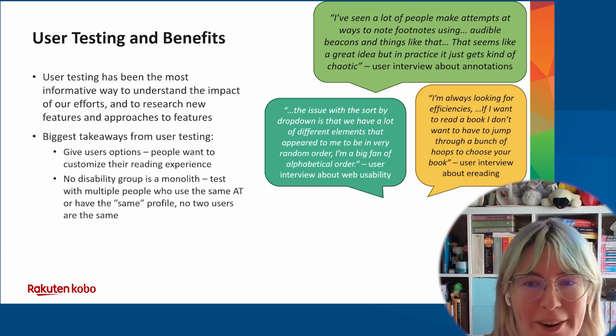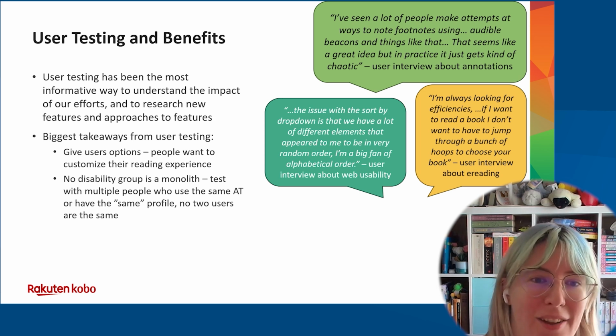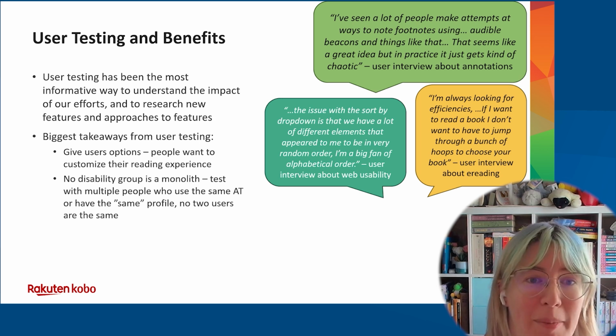I put some quotes here from recent tests that we've done. In a user interview about annotations, the tester told us, I've seen a lot of people make attempts at ways to make footnotes using audible beacons and things. That seems like a great idea, but in practice, it just gets kind of chaotic.